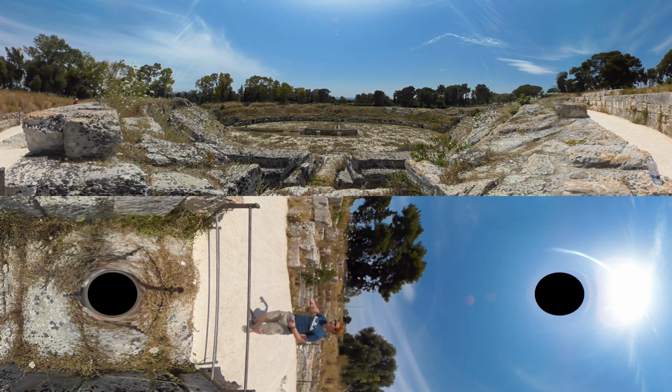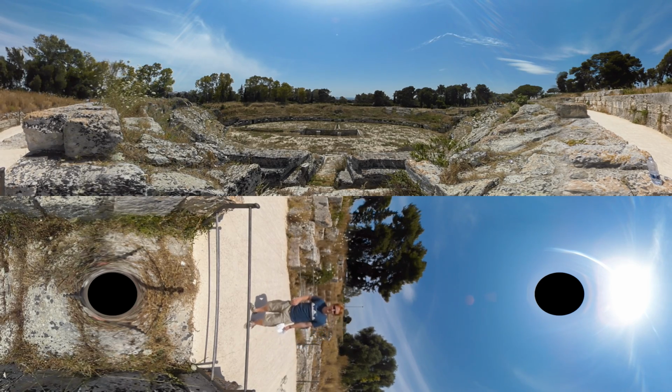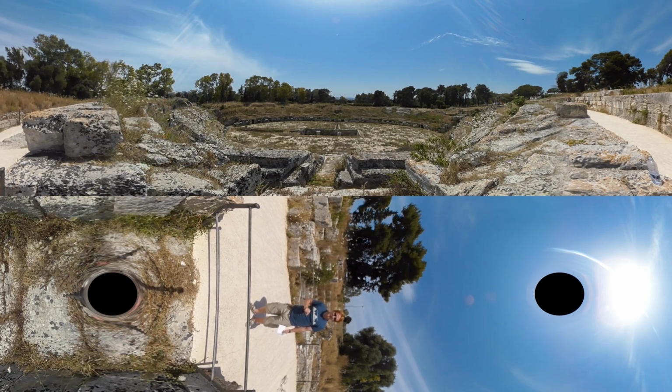Here we can see that the superstructure is more or less demolished, probably quarried by the Spanish in the 16th century to make building materials when the city needed to be fortified once again.